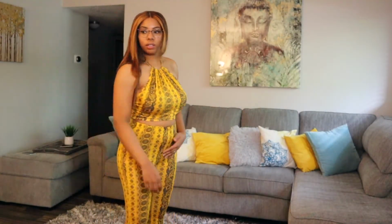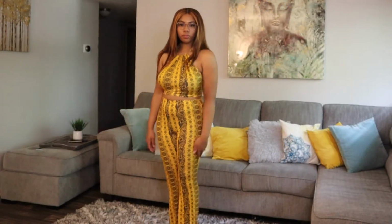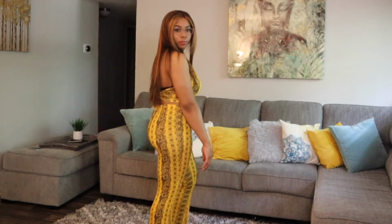So this is also another two-piece set that I bought from Fashion Nova, and I also like this outfit a lot. I think it's really cute. I really like the pattern on it, and I really love the color yellow, so I like this outfit.